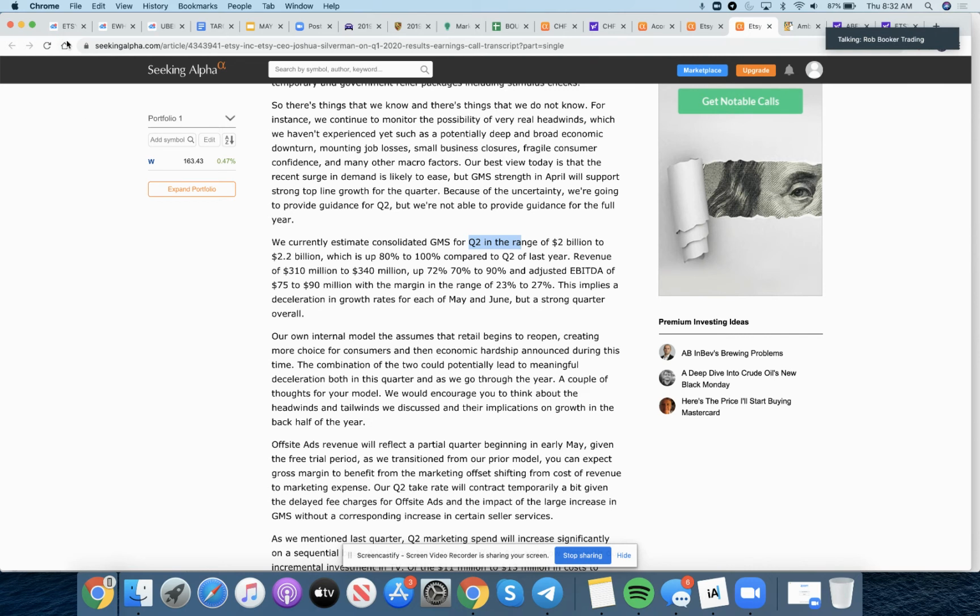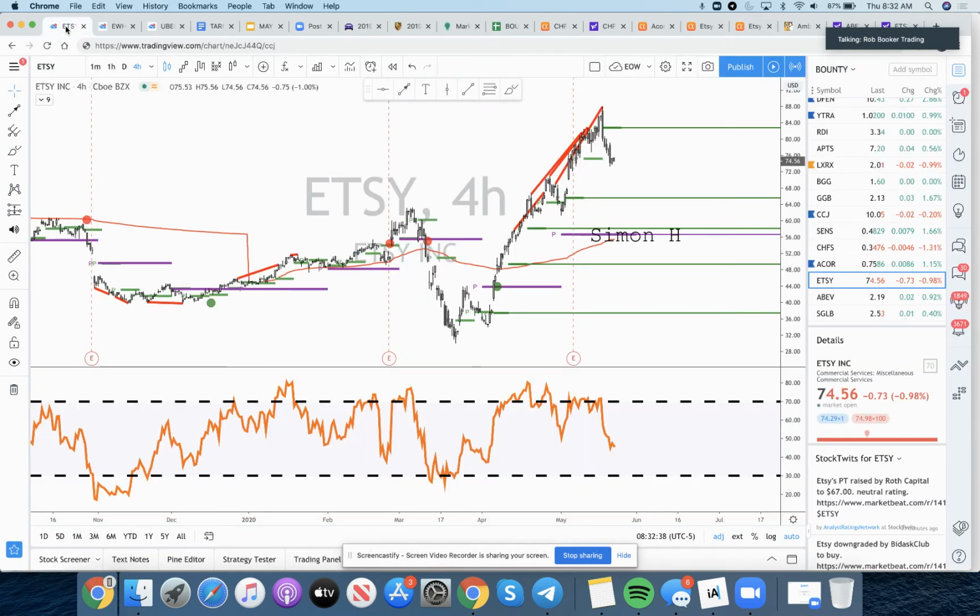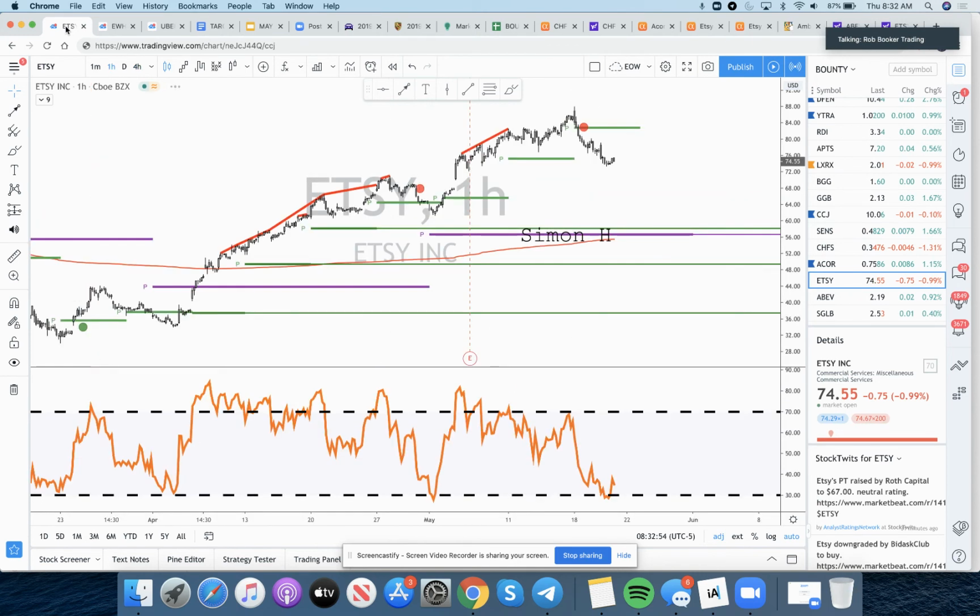Etsy is making money, and what they did was they gave us a positive earnings report, a transcript that said things are pretty good, but there's a possibility they're going to slow down a little bit. So what I want to do here is let it slow down, and then wait for a bullish profit circle. It's a beautiful trend. Let's wait and allow the market to give us a bullish profit circle.